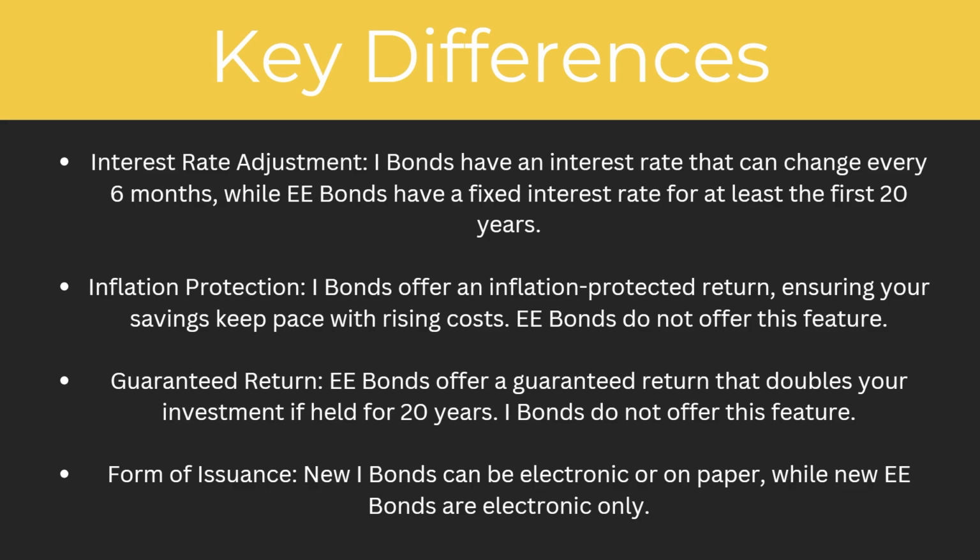There's also guaranteed returns. EE bonds offer a guaranteed return that doubles your investment if held for 20 years, whereas I bonds do not offer this feature. And finally, the form of issuance. New I bonds can be electronic or on paper, while new EE bonds are electronic only.